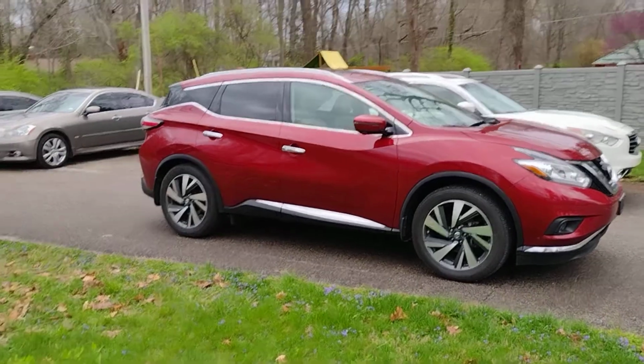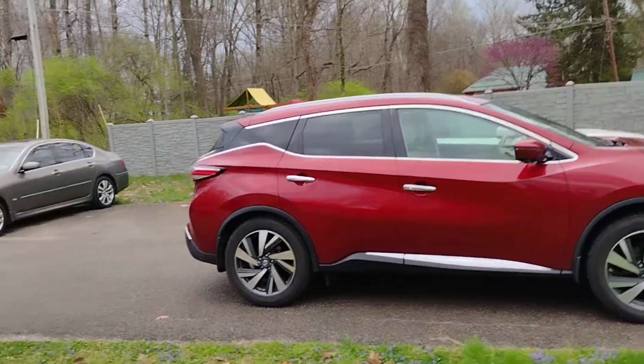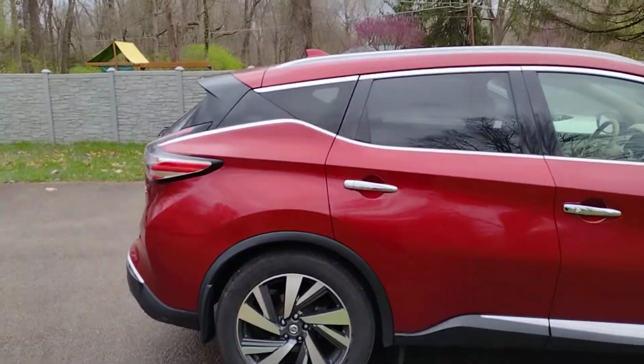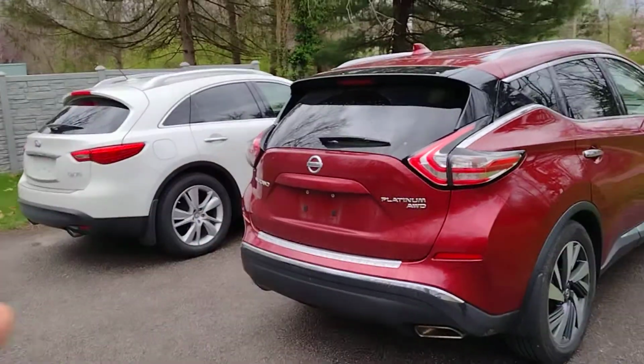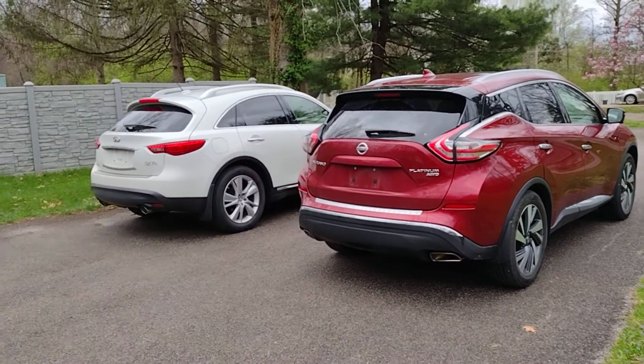So in this video, I'd like to talk about the two vehicles, comparing each other. And yes, I'm excited about the QX70, but the Murano has a lot of good too. I'll be trying to highlight some of the differences and similarities between them, and just talk candidly about it, at least to the things that I value.